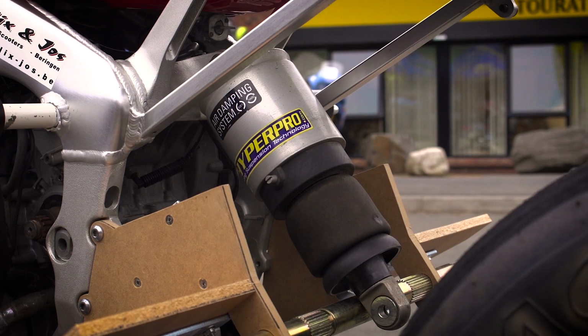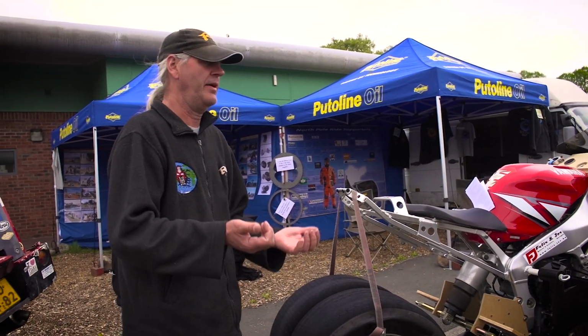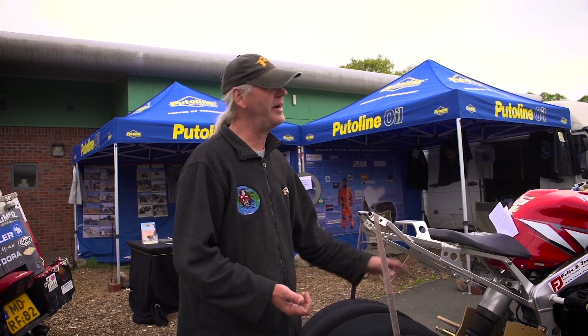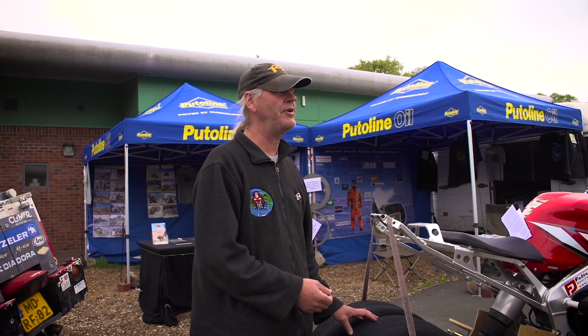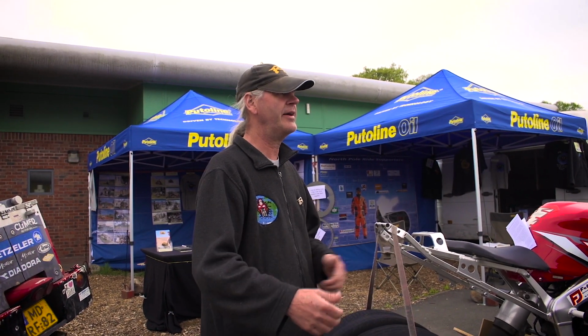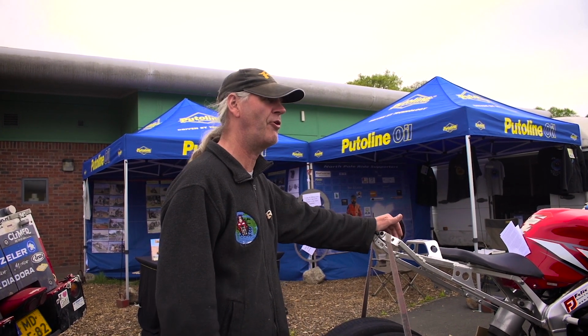The problem last time was when I dropped the bike and I wanted to pick it up. It's so hard to get it up. So with the air suspension, I can lower the bike when I drop it to 5 centimeters lower than a standard R1, and then I can pick it up and raise it again. It will also have air suspension at the front.